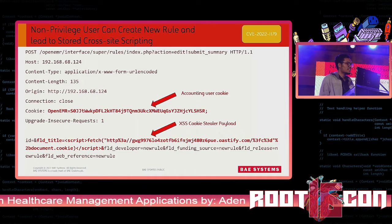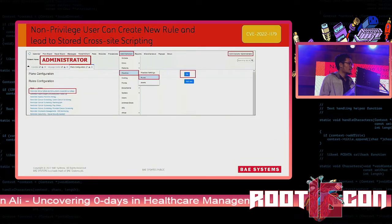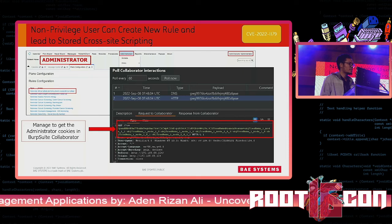So in this POC, I use fetch, where we pass the document.cookie to the attacker server in here, and we pass it in the URL parameter of C. By sending this request, this non-privileged user could actually store this payload in the page rules. So when the administrator tries to view or browse to the page rules in their admin page, it will eventually trigger the XSS payload and send it to the attacker server.